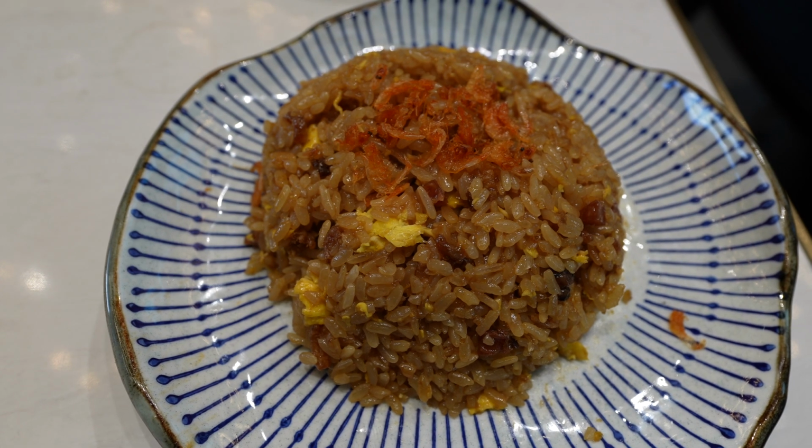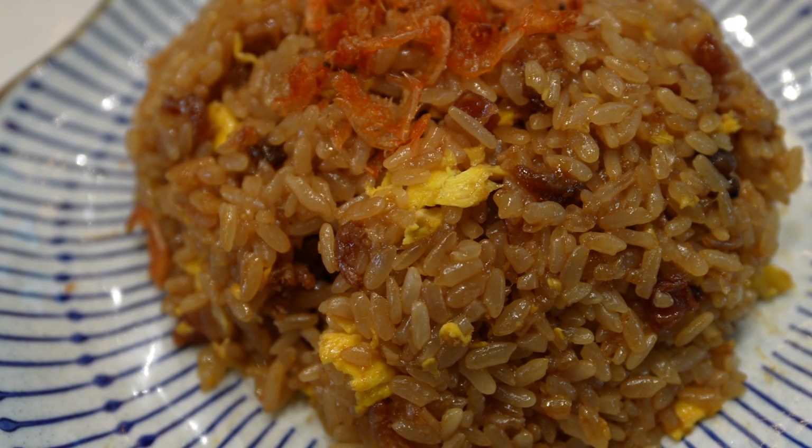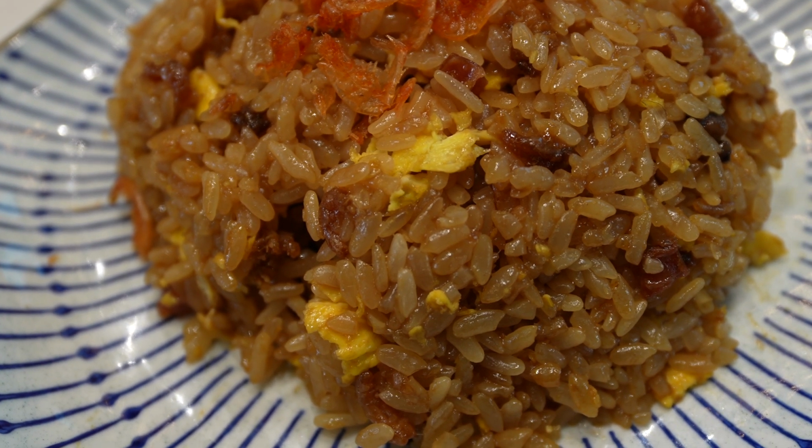Oh, this is just too good. I love the chewy and sticky texture, and it definitely is heavily flavored. I mean, you can see all the flavor from all that dark soy. I literally see the flavor, it's that good. And then you have all the little pieces of Chinese sausage, which are really flavorful.